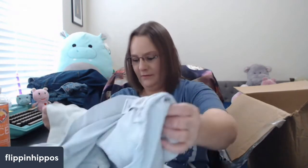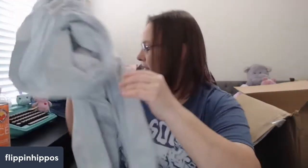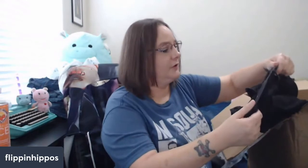Liz Lang Maternity. I'm going to comp these, but my instinct wants me to call them poop, but you never know. Just because you haven't heard of something doesn't mean it's poo-poo.